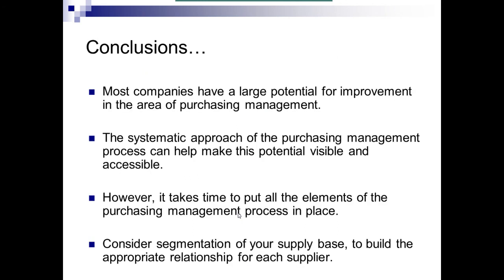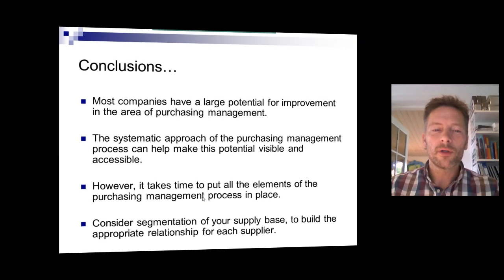So in conclusion, within this third chapter, the purchasing management process, we've seen that most companies have a large potential for improvement in the area of purchasing management. A systematic approach, we saw that that can help guide us through the different stages. And you will also see in bullet point number 3 here that it does take time, and I think you can appreciate that after this short walkthrough. And then finally, consider the segmentation of your supply base, which we will dive much more into as we progress through this book, to build up the appropriate relationship for each supplier.